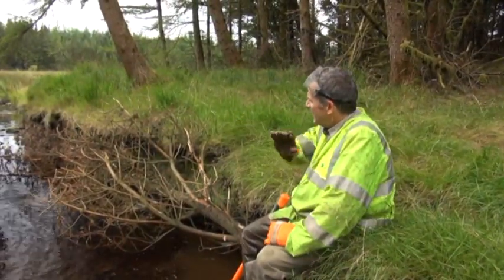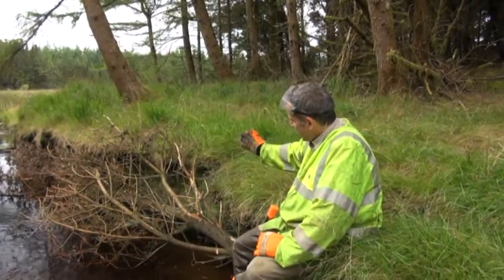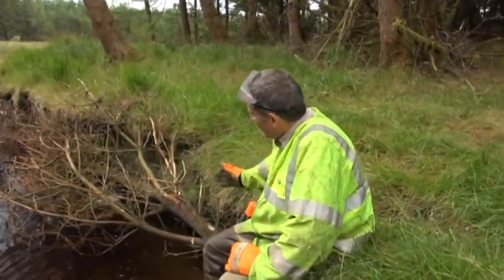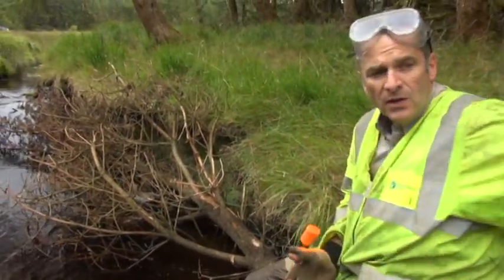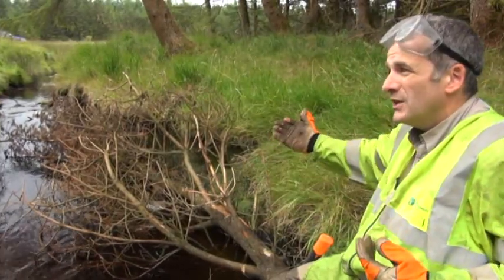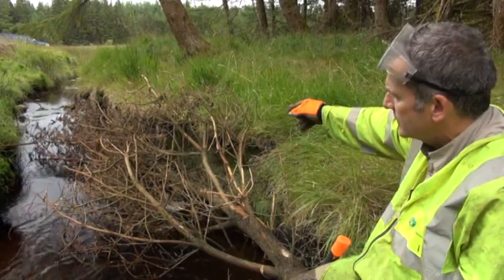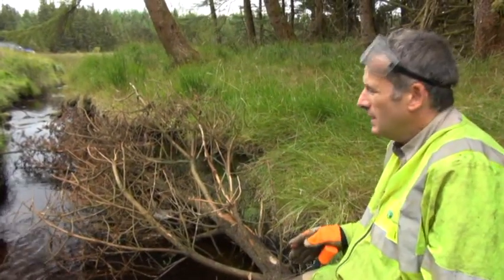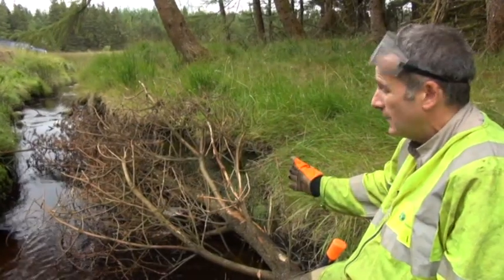When you've got a bank like this where there isn't a lot of cover, because it's like a clay bank, not a lot of vegetation on it. What we've done up there with lots of brush can take a long time to put in. If you've got these long conifer tops, they're a great substitute where you're not too worried about bank erosion and you just want instant cover.